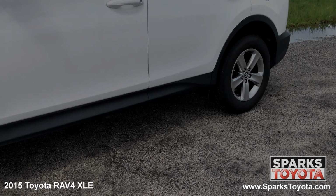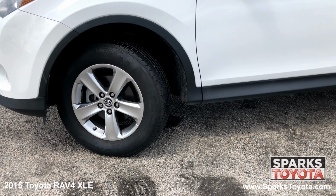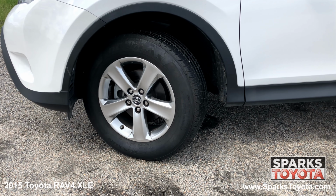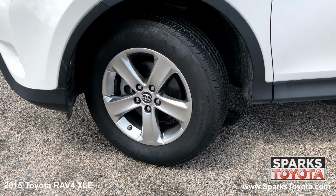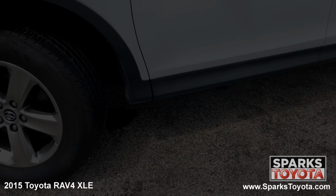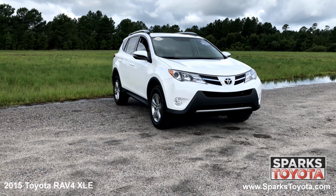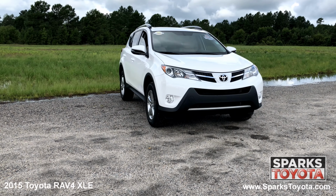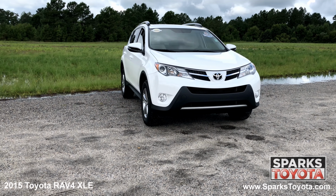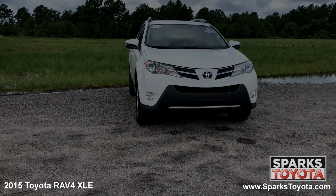This RAV4 has 17-inch, 5-spoke, super chrome alloy wheels and all-season tires with lots of tread left. There's also a spare tire and a low tire pressure warning system for convenience and safety. As you can see, this RAV4 is in great condition. It has auto off projector beam halogen daytime running headlamps along with fog lights and a really nice colored key grille with chrome accents to tie it all together.